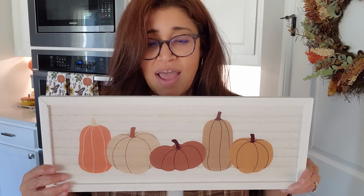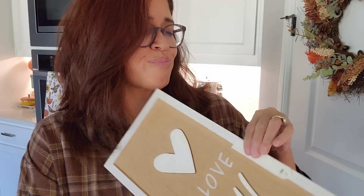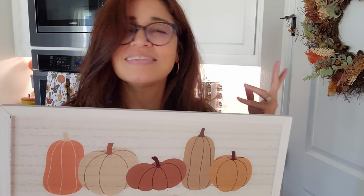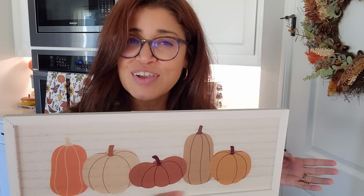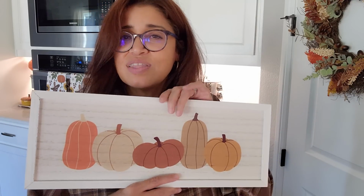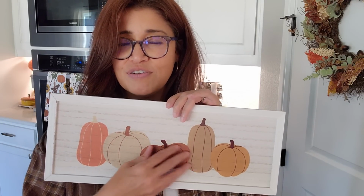So Travis put these little command strip velcro type things so I can hang it on my backsplash. So I am going to stick this guy on there, just again, just to give it a little bit of color. And the good thing is that the backsplash is white, this is white, so the only thing that's really gonna pop are the colors from the pumpkin.